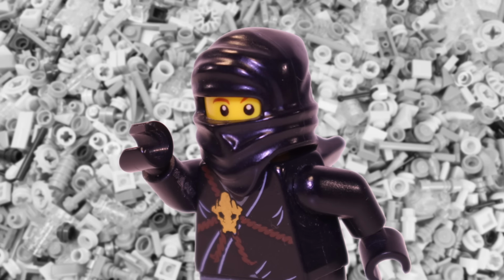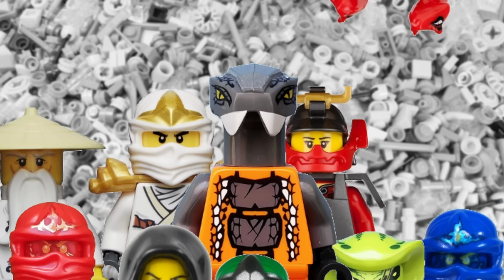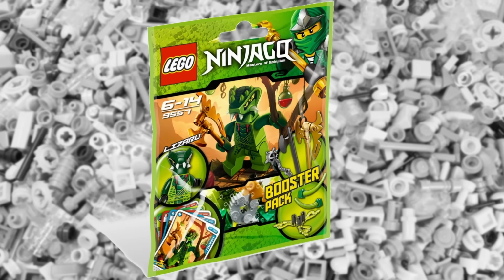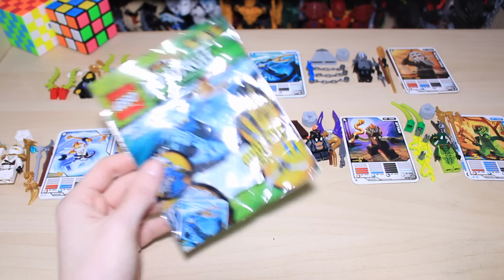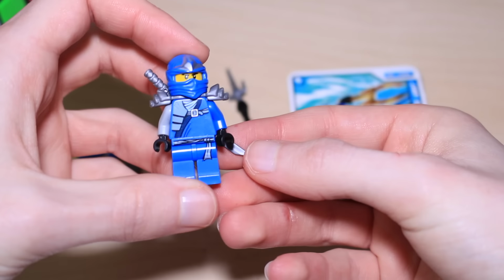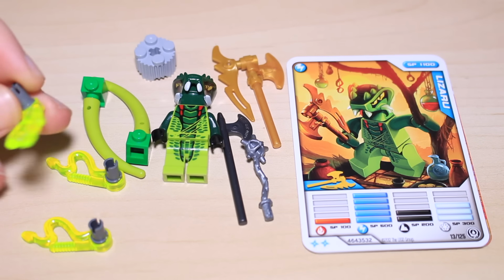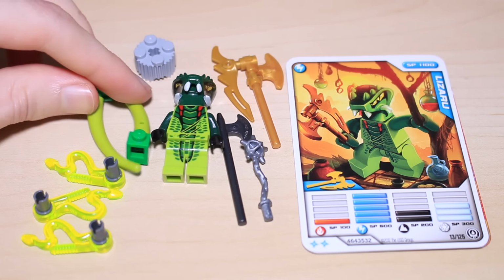But not every gimmick set has been a spinner. With so many minifigures released over the course of 2012, some of them ended up with booster packs instead of spinners. These came in these small plastic bags, much like LEGO Mixels did a few years later, and each one included a single minifigure, some game cards, 3 weapons, and a bunch of accessories to add on to spinners to make up for the lack of a spinner itself.